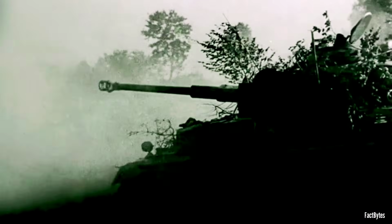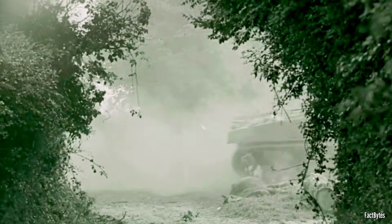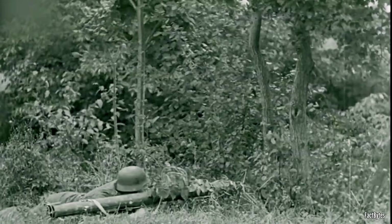StuGs shifted positions after each shot using pre-dug backup pits. Some American tanks attempted to flank, only to drive directly into hidden German positions. In the space of 3 hours, the Americans lost at least 14 tanks and several half-tracks. U.S. infantry was forced to call in artillery and airstrikes to suppress the German anti-tank nests.